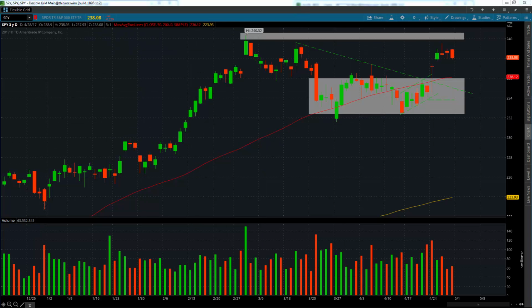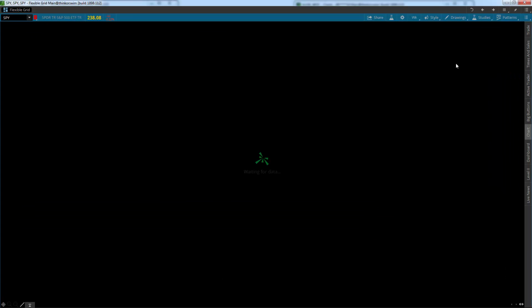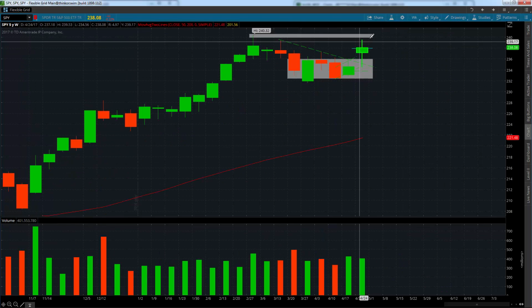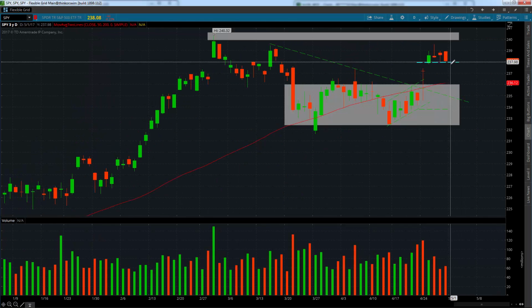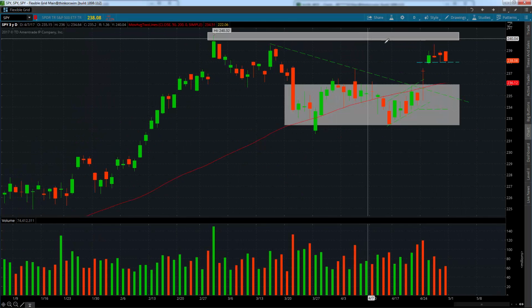Let's take a look at some charts. SPY again. Is this a double top? I don't know yet. We'll see if this small 3-day, 4-day support holds. If it doesn't hold 1238, then I think we can have a confirmation for this double top. That's how I take it. If they close below this, okay?